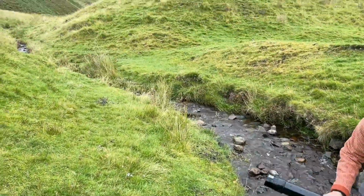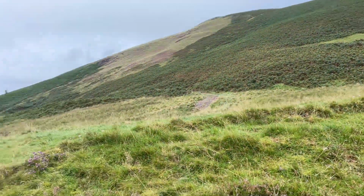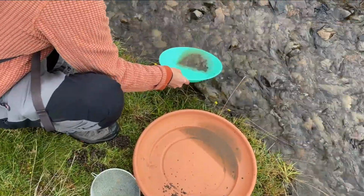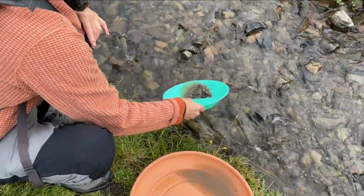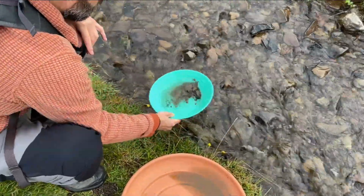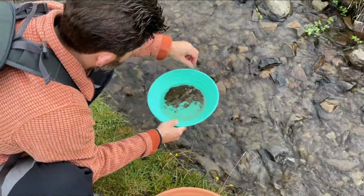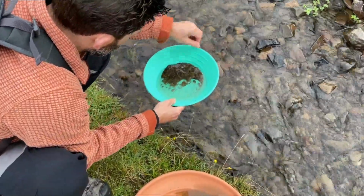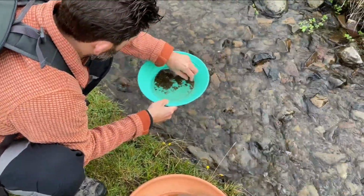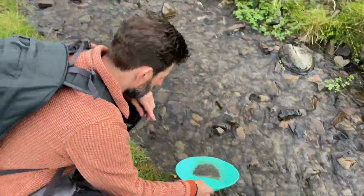So we're going to try up this way. The van's parked just over there. So a real back to basics way of doing it. There's obviously much better ways, like a sluice or something like that. That's it, yeah, we could have got a sluice. But somebody told me not to. Yeah, me. So real back to basics, as again, just something to do, but might be gold in them there hills.